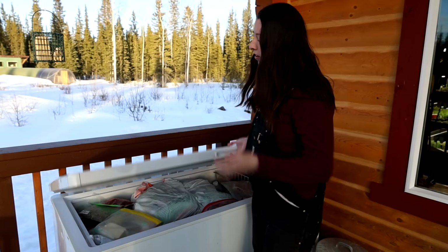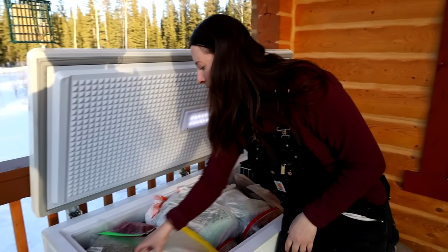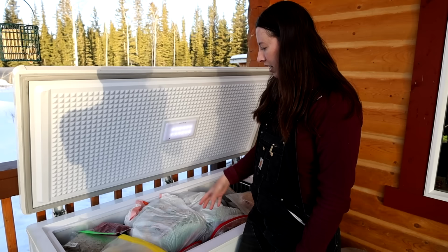I'll show you what it looks like in there. And we got some actual containers. They're down underneath here. You probably can't see them, but there's a lot of stuff in here, and probably 30% is our dog food. The way we feed Bandit just occupies a lot of volume.